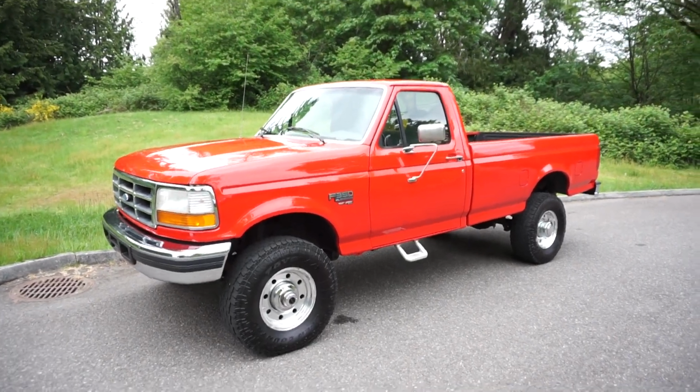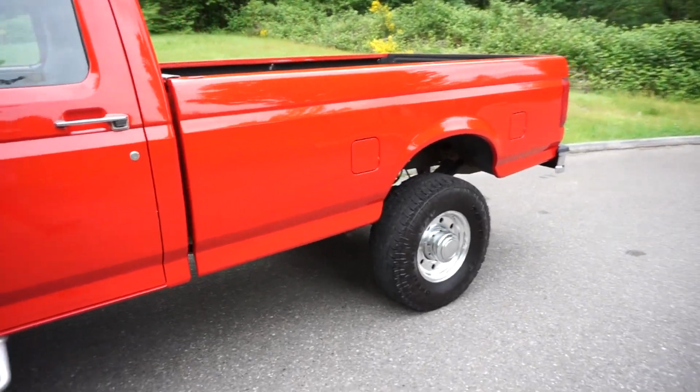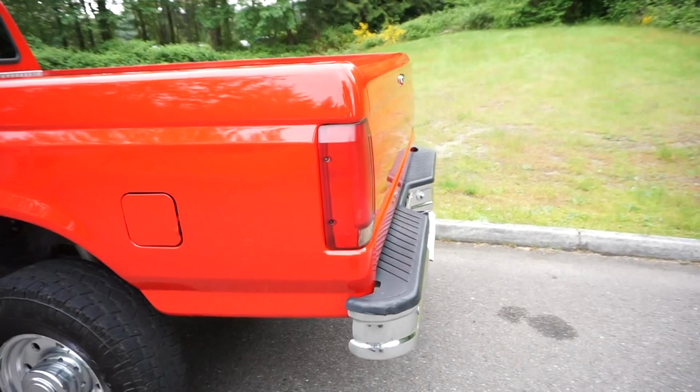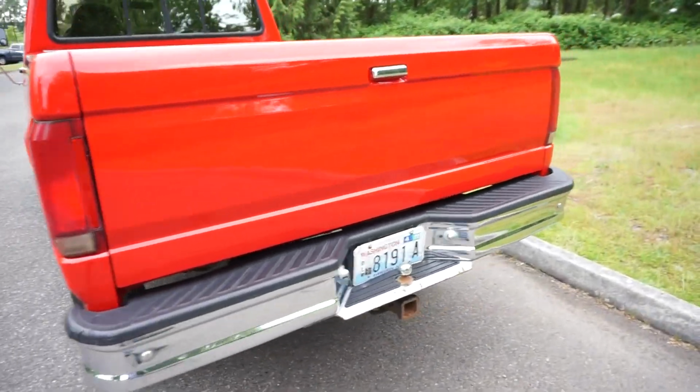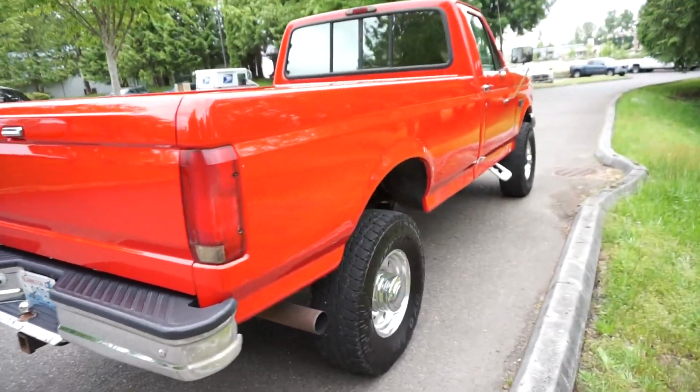All right, here at No Reserve, we have our super hard to find 1996 Ford F350. It's a regular cab 4x4 with the 7.3 Power Stroke and the manual 5-speed transmission. It's got just under 169,000 original miles. It's in unbelievable condition. It's been repainted.